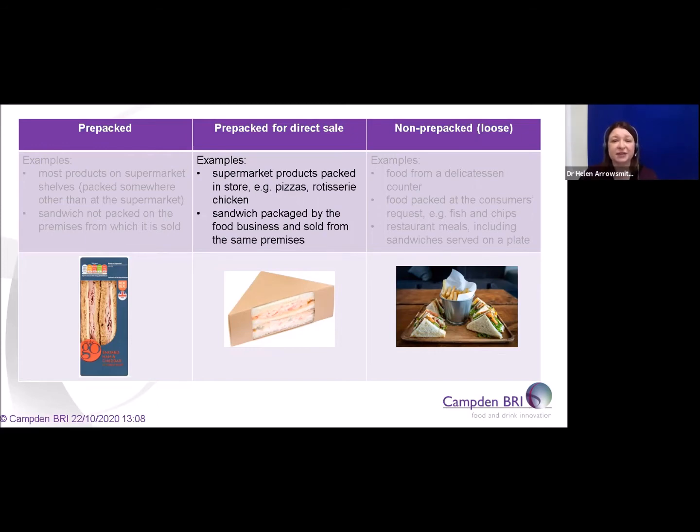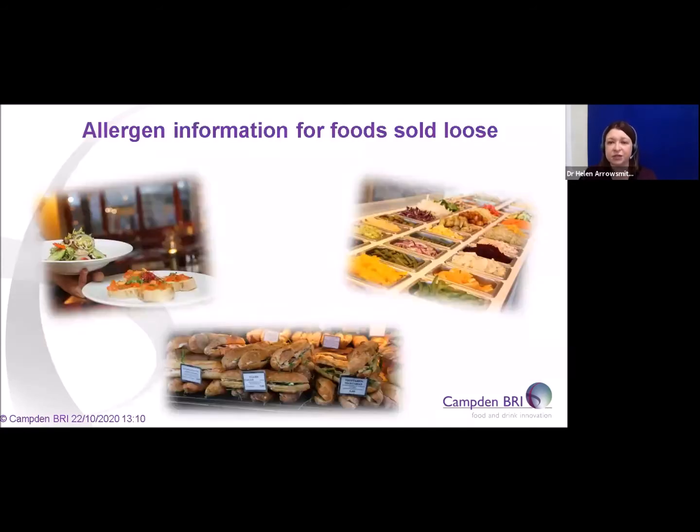Those bags then would be pre-packed for direct sale, those bags of chicken. Going back to our sandwich example, where you've got a sandwich which is packed by the food business and sold from the same premises, that again is pre-packed for direct sale. We're going to come back and really go through the definition of that a little bit later on. So that's just to try and get us thinking, and also thinking about the difference between pre-packed and loose. So we're going to start with allergen information requirements for food sold loose.